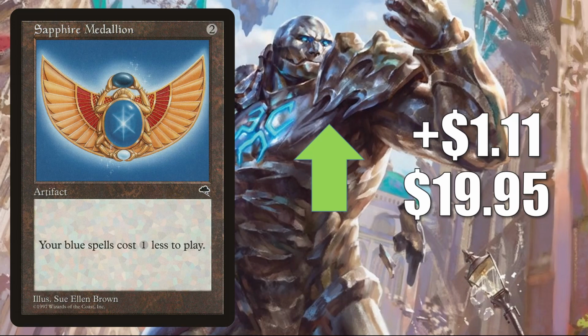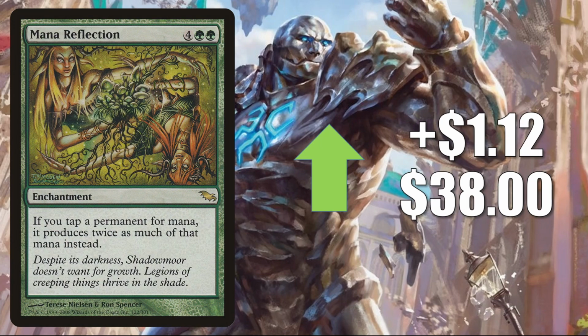Sapphire Medallion from Tempest up $1.11 to $19.95. This is the latest medallion to move up. This one is in the popular Urza, Lord High Artificer builds and also has seen increased play in Bruvak the Grandiloquent decks. Mana Reflection from Shadowmoor, recently reprinted in Double Masters, does go up $1.12 this week to $38 after some recent losses.